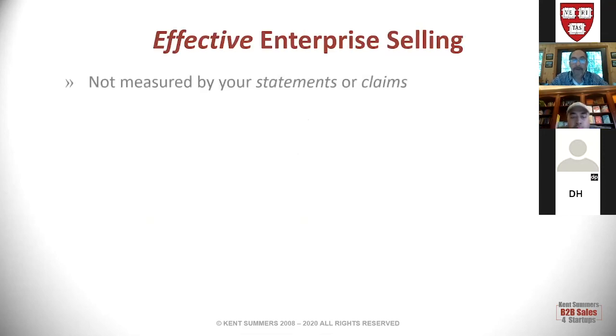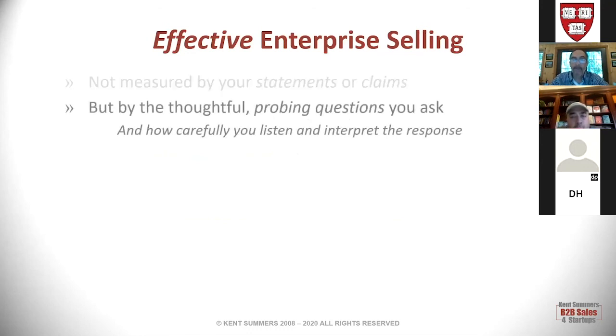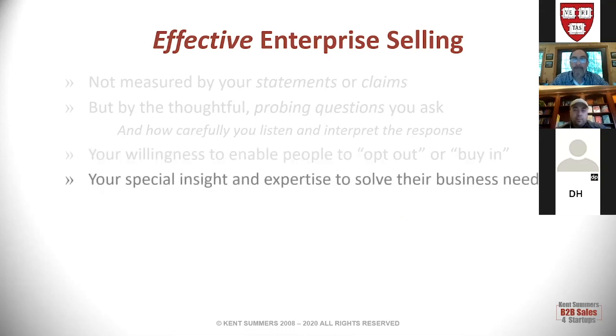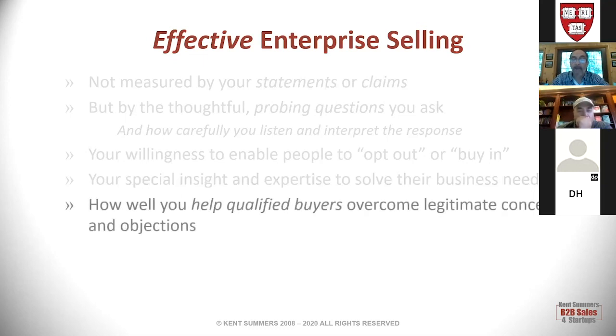So effective enterprise sales is not measured by the statements or claims that you make, but by the thoughtful probing questions you ask, your willingness and your confidence to enable people to opt in or opt out of your process. Of course, your competence here, your competencies, your special insights and knowledge to solve their needs, and how you help them overcome legitimate concerns and objections.